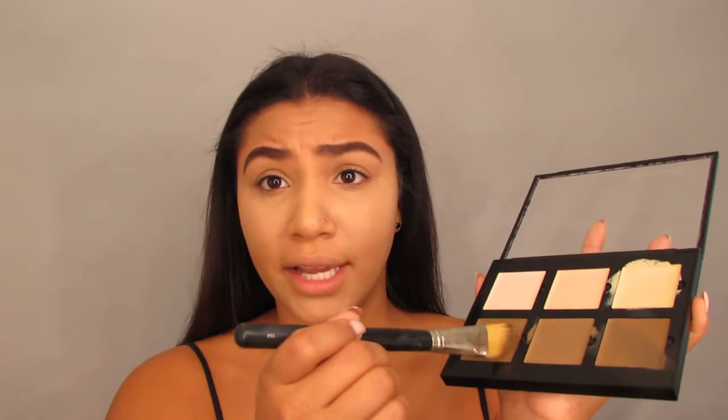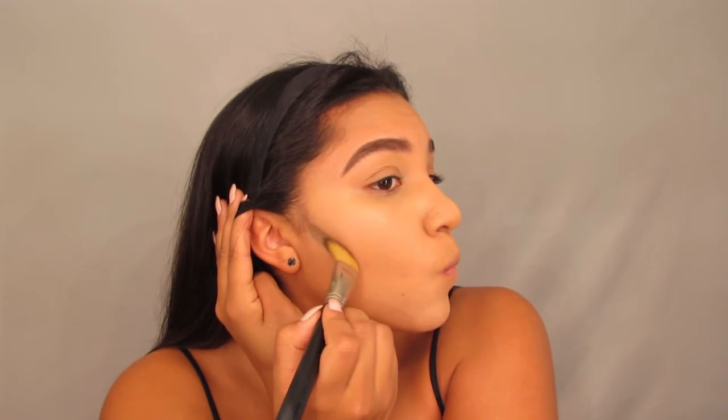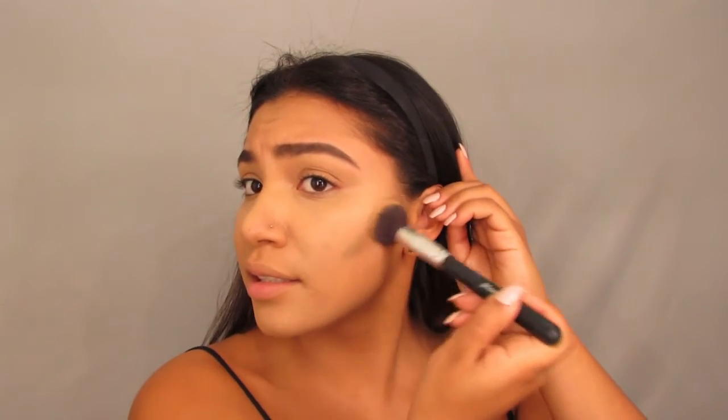So I'm using the Anastasia Cream Contour Kit in light, and I'm taking my angled brush and just dipping it in the lightest color today. Alright, so I'm just going to be doing that much. And then I'm just going to take my Morphe brush. There's no number on it because it's from a kit, but it's just a flat top. It's a little stiff, but still movable. And this I'm just going to use to press and blend this color out.